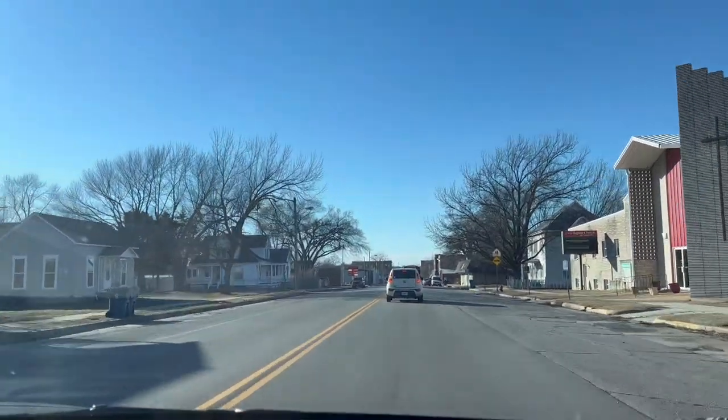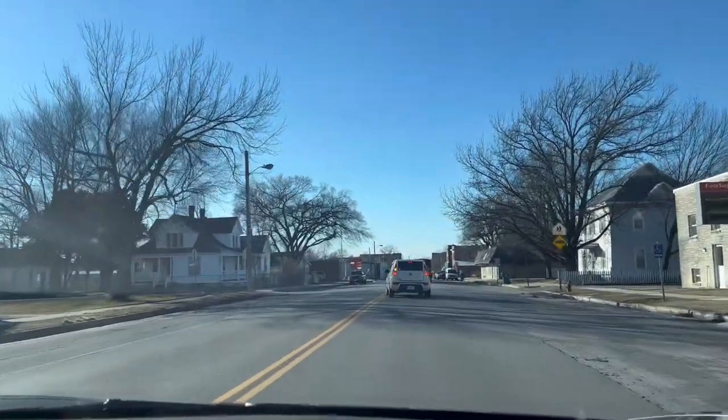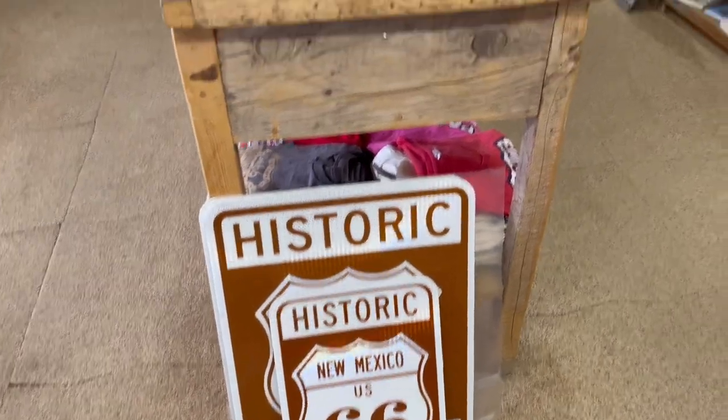But I will say traveling in a Tesla with the reliability of the Supercharging network and the Autopilot or Full Self-Driving makes it much, much easier to do a road trip compared to any other car. So not only is it possible, it is much easier in my opinion. Would you agree? 100%.